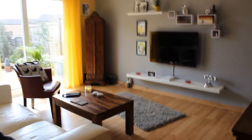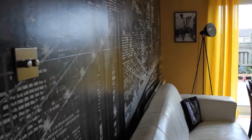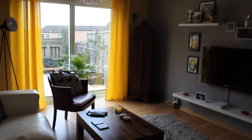So this is the entrance to my living room. This is kind of the overview of the whole living room. I apologise for the really bad lighting, but I'm just going to start from the left and go around the whole place and tell you where everything's from if you're interested.